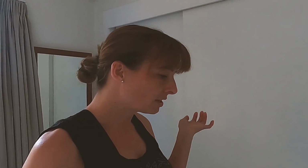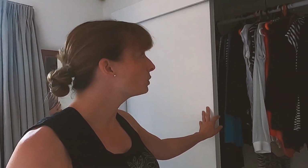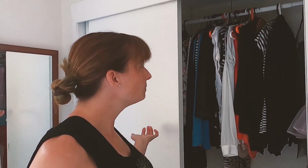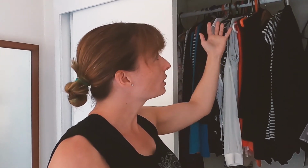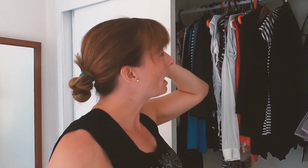Things that I've done so far: I sorted all through my wardrobe. I've gone through some stuff that I don't wear, whether I can donate it or give it to my family. And as you can see, I've put my clothes so they're all hanging the other way. So once I've used them, I'll know that they're hanging towards the back, and then I can get rid of anything that I'm not wearing.